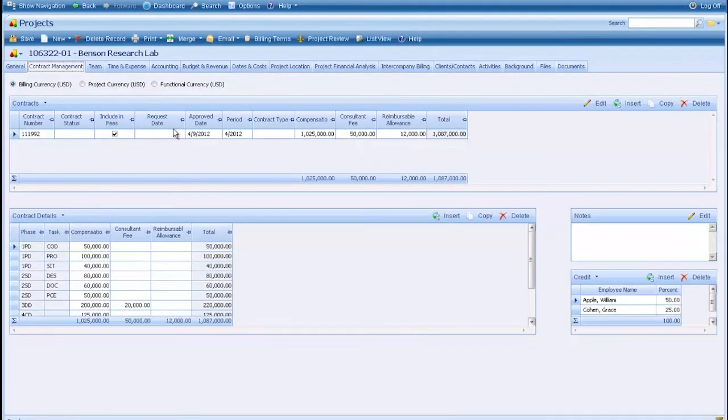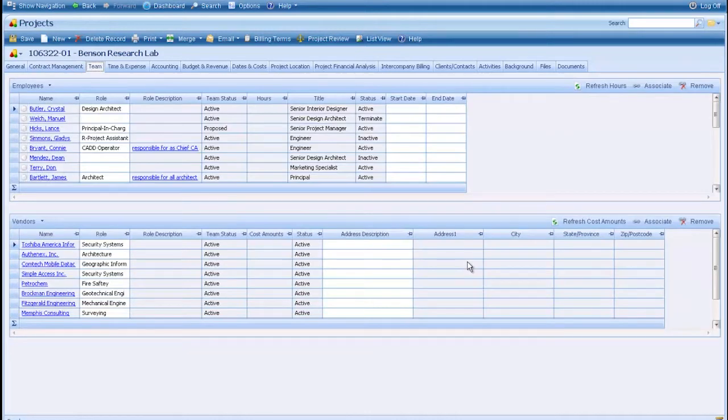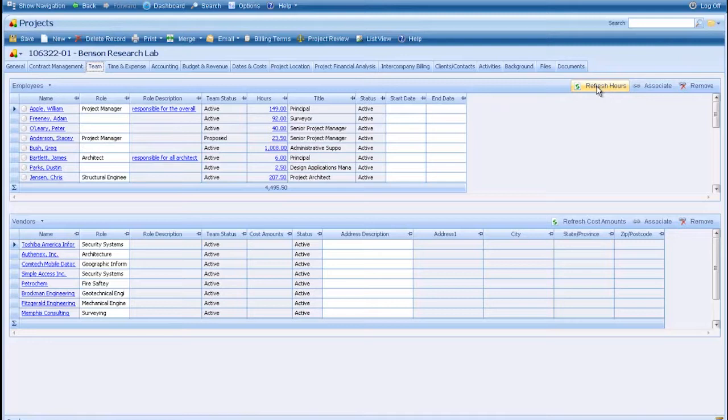On the Team tab within Vision, it is very similar to the Team tab on the Opportunity side, with the exception that the Team tab on the project side could be automatically populated based on timesheets and expense reports and AP vouchers that pass through the system. So in this case, you can see all of the employees that have spent timesheet time on this project. What I can also do is just click refresh hours and get those total hours that those employees have spent on the project right here in the project record, instead of having to navigate out to maybe a report or whatever else it may be.